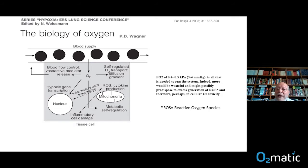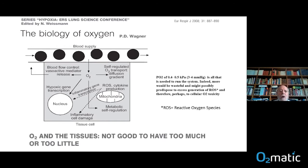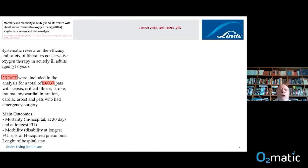More would be wasteful and might possibly predispose to reactive oxygen species, and so to cellular oxygen toxicity. So, how much oxygen must we give to our patients? Not good to have too much, not good to have too little. Well, this is a systematic review on the efficacy and safety of liberal versus conservative oxygen therapy in acutely ill adult patients. 25 randomized controlled studies were included in the analysis for a very huge number of patients, and the main outcomes were mortality in hospital, at 30 days and at longest follow-up, and morbidity.